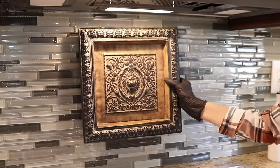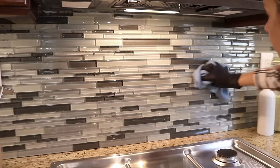I added this metal relief behind the stove a few weeks ago, and I found a suction hook to hang it on, so it's easy to remove and easy to clean.